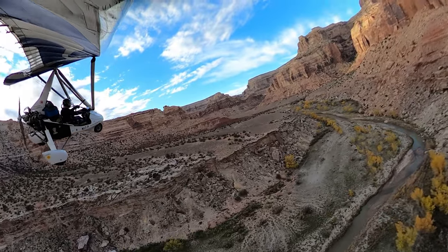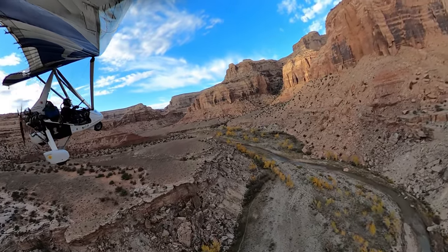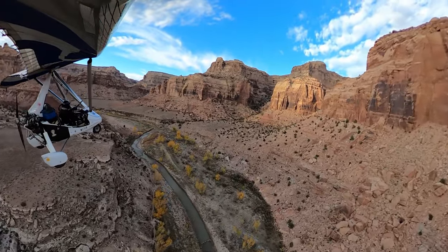I had also scouted the canyon at slightly higher altitude this morning, so I knew what was coming up, and my moving map GPS display showed every bend of the river ahead.